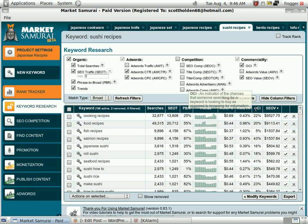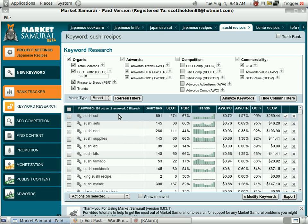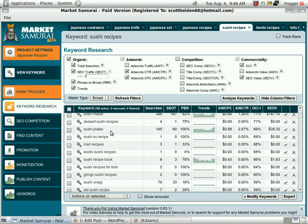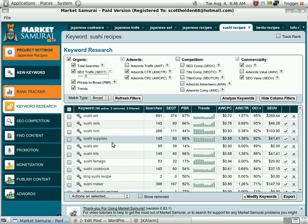Here we go. Sushi set has a gigantic OCI. That's a real good word. Sushi nori, and a decent amount of traffic. That's a good word. We'd probably have a category as, you know, how to make sushi or make sushi, and then we'd put some of these other related sushi words underneath it. Sushi kits is very high, high OCI. Sushi cookbook is not too bad.